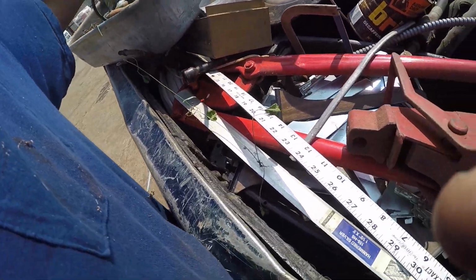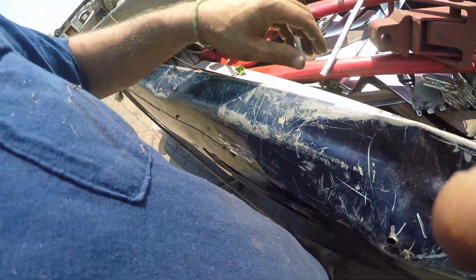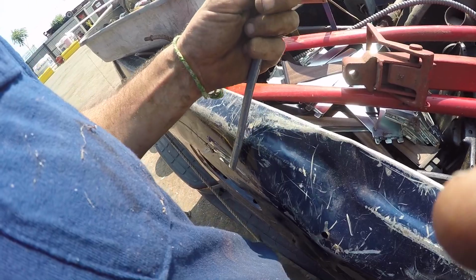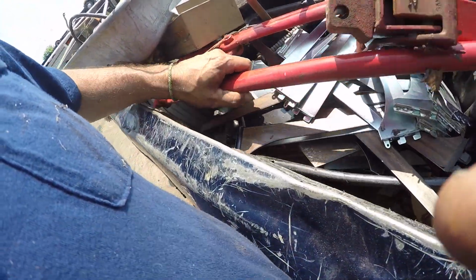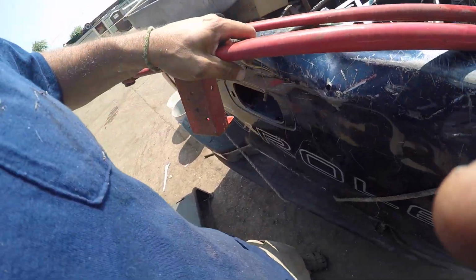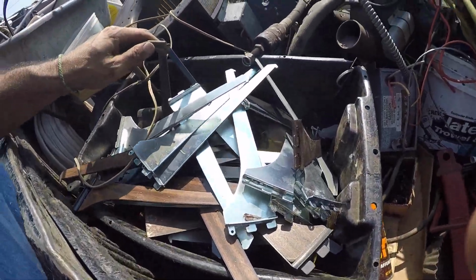Full can of oil. That's lead. My guess is that hooks to this guy right here. This was kind of nice too. It's a shearer. Bolt that to the table. That's all light iron there.